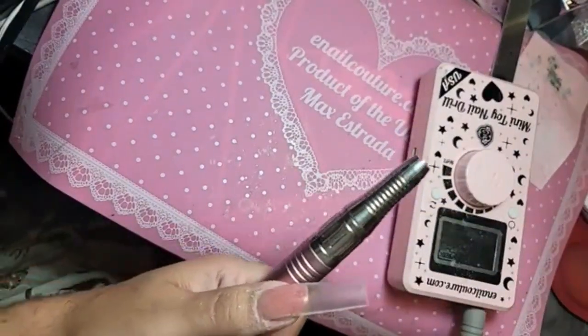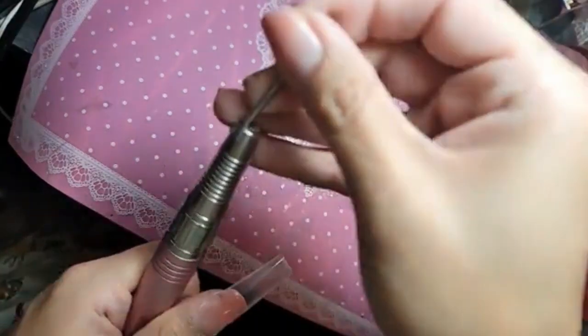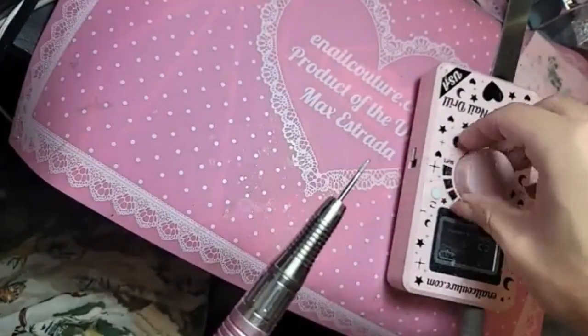It is pink press-on gel and two coats of shiny. So now we're gonna use the Diamond Mani bit and really airbrush that cuticle at a super low speed, okay?